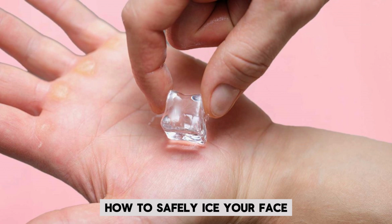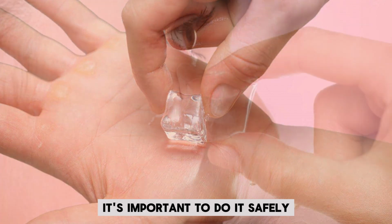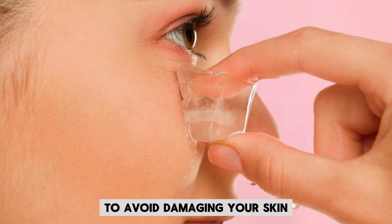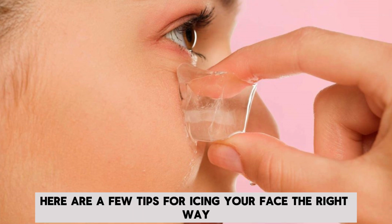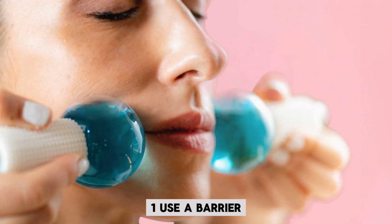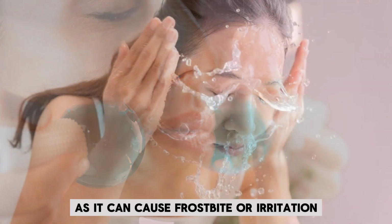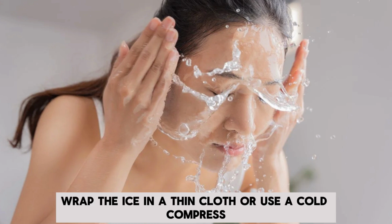How to safely ice your face. While the benefits of face icing are impressive, it's important to do it safely to avoid damaging your skin. Here are a few tips for icing your face the right way. 1. Use a barrier. Never apply ice directly to your skin, as it can cause frostbite or irritation. Instead, wrap the ice in a thin cloth or use a cold compress.